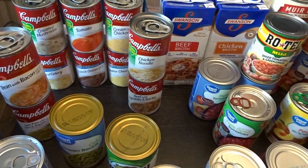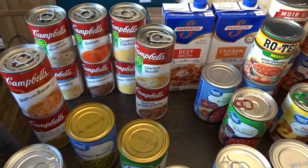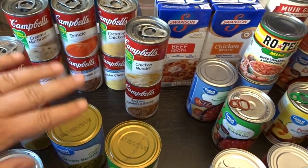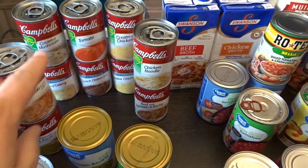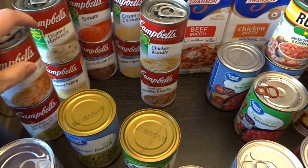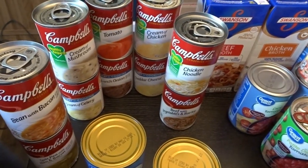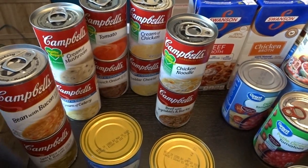So the first 10 items that I always have on hand, and have had for over the last 20 years in my pantry, are Campbell's soups. I do know how to make my own white sauces and things like that with cooking, but for the sake of time, it is so easy to have a meal starter like cream of mushroom soup, cream of celery soup, tomato soup, cream of chicken, cheddar cheese, and French onion. Those are soups that I use in casseroles and recipes to kind of get them started and bring them together. So those are the first 6 on my list.